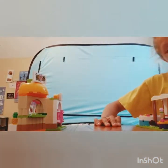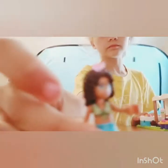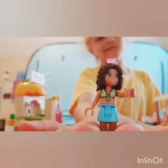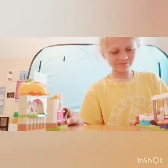And then we do have a doll. Let me grab it. Two of them. I'm only gonna use one right now. This is the doll. Hey guys! She's very tired. I had the hiccups, so. Okay.